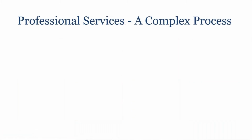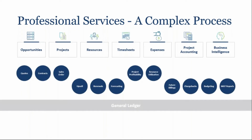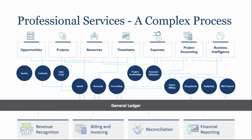It is a complex process to be a professional services company. We understand that. And the idea is not to make it more complex, it's designed to make it less complex. If you think about what a professional services company has to do just to do your job, all of these things come into play, whether it's projects and resources and expenses and intelligence and reporting and accounting.